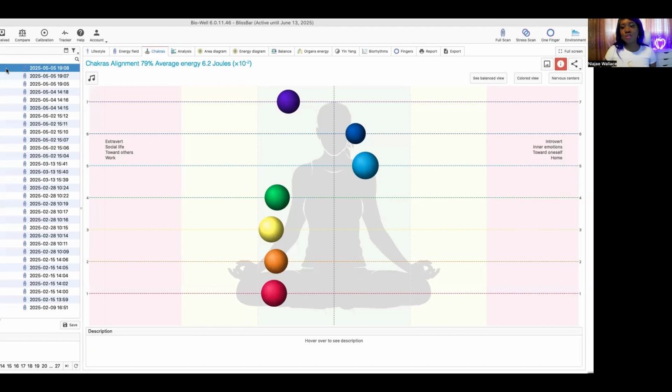So we usually don't check in. And so we have to retrain ourselves and we have to reparent ourselves to do that check-in. And that's going to help you connect more to yourself and not feel like you're crazy for having emotions, you're crazy for having feelings, or you're having a bad day.